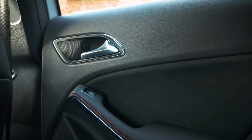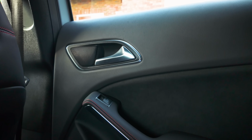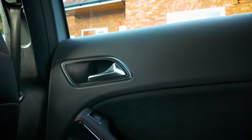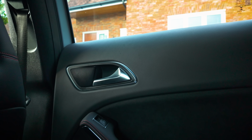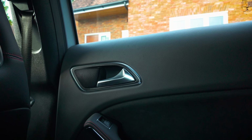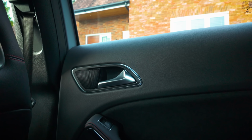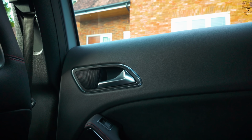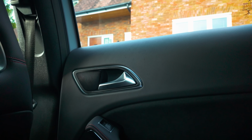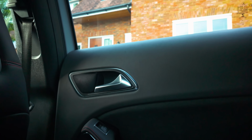1st of April, right. Its last MOT then, we've got all that. It had another full service. There's loads of receipts here, loads of receipts. This is all exactly what you want to see. It's a big bill here again for another service done by Mercedes-Benz. That was done in 2019, and that's all good.